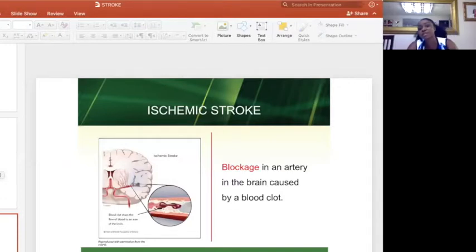So the ischemic stroke is when there is a blockage in an artery in the brain, which causes a clot. So when there is a clot, as you can see on the diagram, when there is a clot right here in the brain, it stops the brain from getting the oxygen it's supposed to get, and that causes stroke.